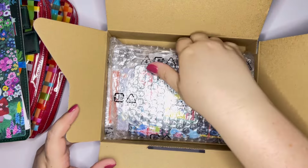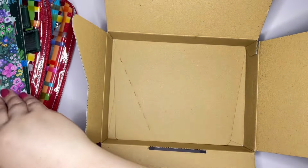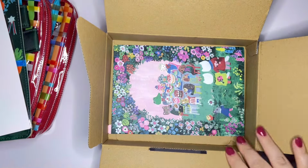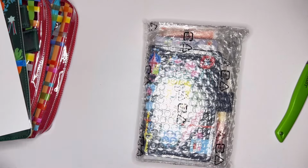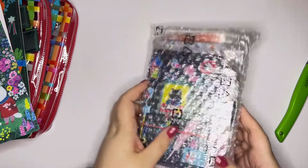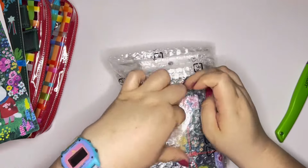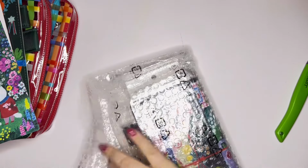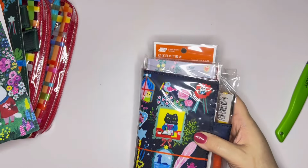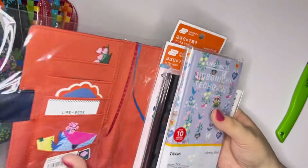So here's the inside. And this box is so small. To give you an idea, here's that A5 pencil board, and that's how big this box is. So cute. Let me move this box out of the way and we'll get into this. Looks like everything is wrapped up inside this other cover. So here we go.